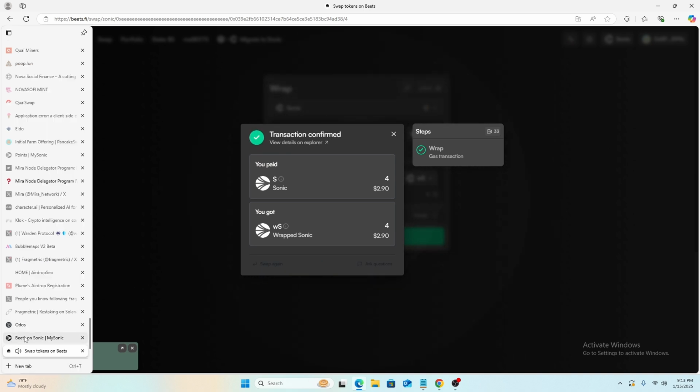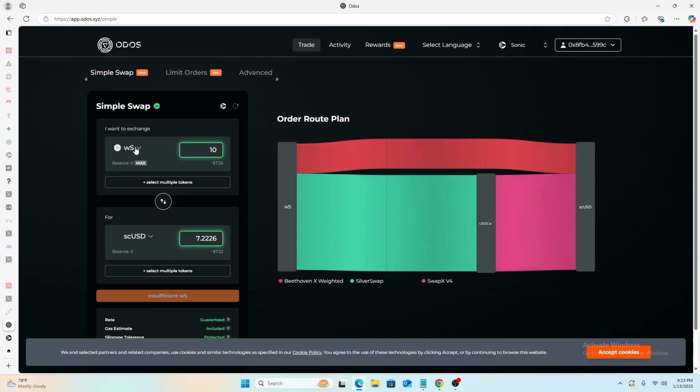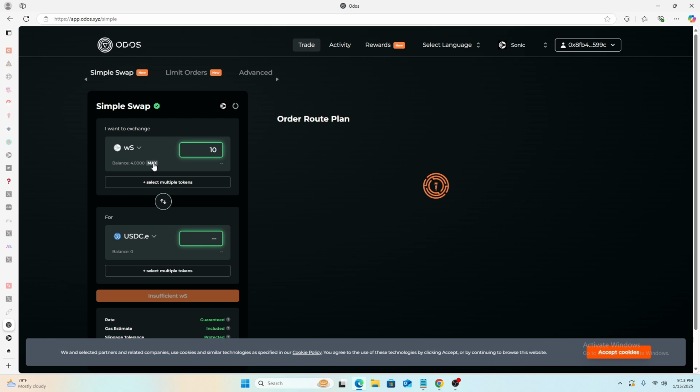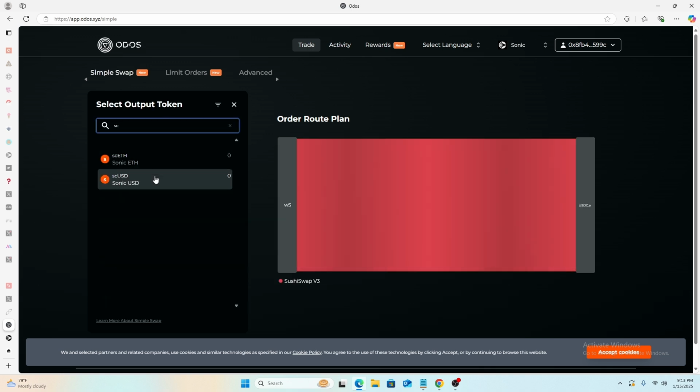Okay, wow, very fast chain. So now we go back. We can come here and just swap wrapped ETH for SUSD. I'm going to have to refresh this. So for SUSD.